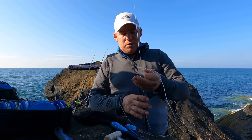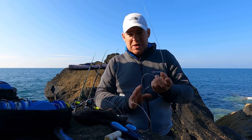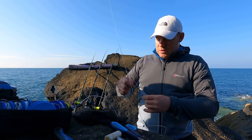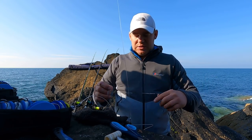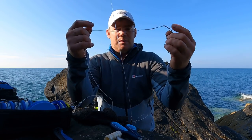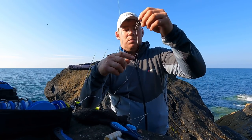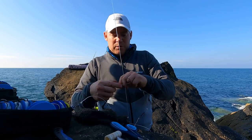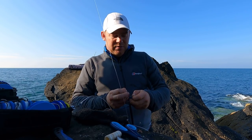Some people like to use imp, some people like to use the solo clips. I'm a fan of the imp, really. I know they tend to unclip sometimes, but I think half the time if it's set up well. I've just had an eel on this one, as you can see, with a slime. I've taken him off, I've released him.